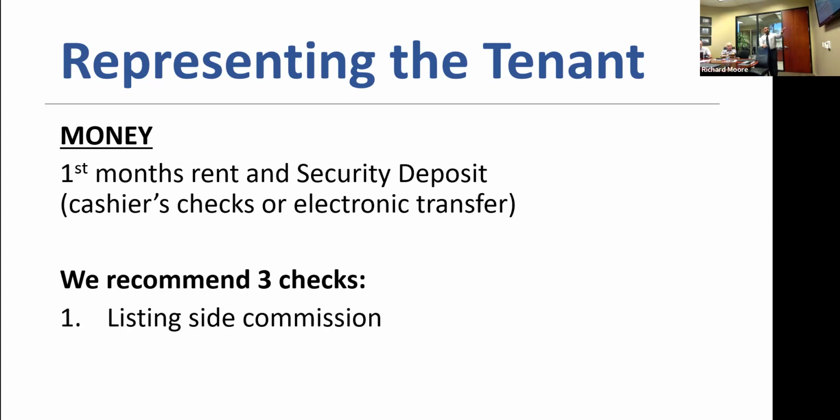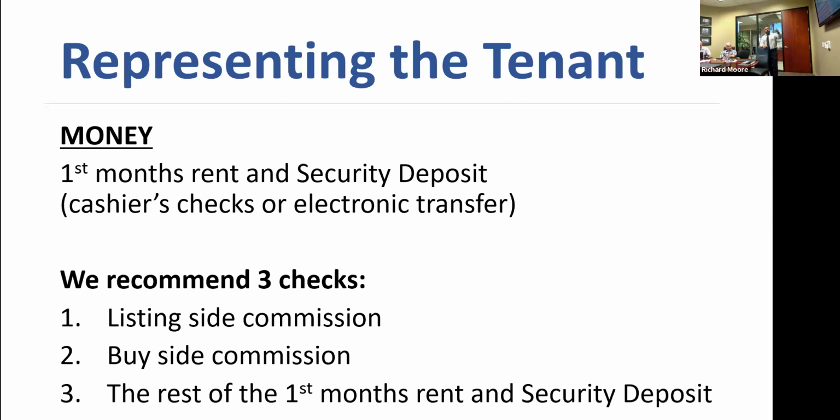We write 1 check for the listing side commission. We have the tenant write out a check for the buyer side commission. And then the rest of it goes to the landlord for the rest of the security deposit and the first month's rent. So in that example of $4,000 a month, let's say the first month is $4,000 and the deposit is also $4,000. That's $8,000 total moving cost in that example, and the commission was $1,200 per agent.